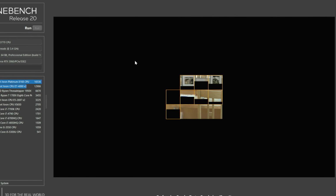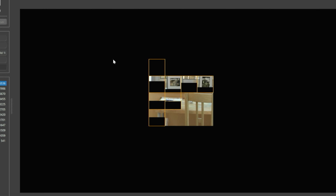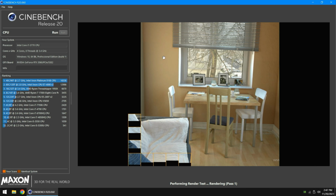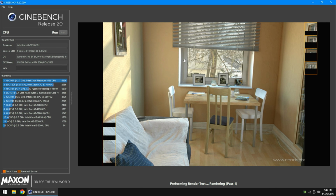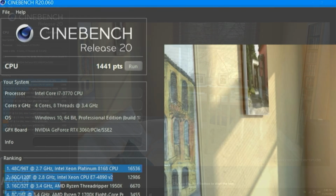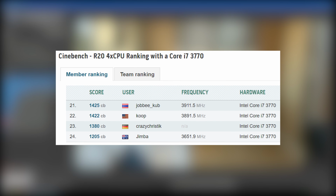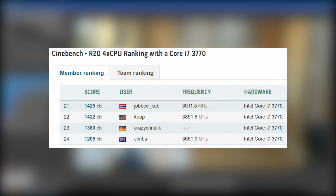The first test we ran was Cinebench to make sure it was performing similarly to other 3770s. I also recorded externally using a separate system, so we shouldn't be putting additional load on the CPU. Either way, it ended up with a score of 1441 and a maximum temperature of 73 degrees Celsius. This is about on par for what we expected, so we were good to move on to the next benchmarks.